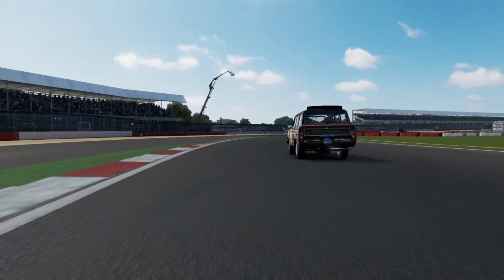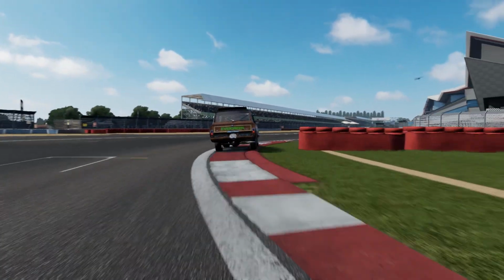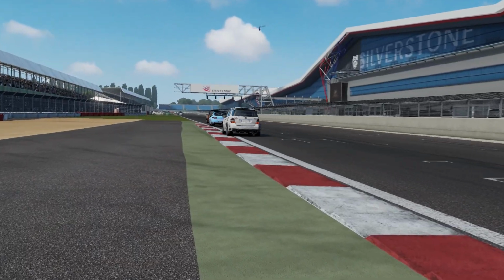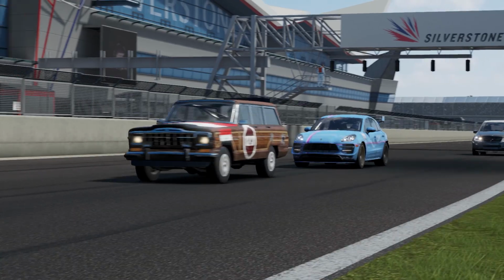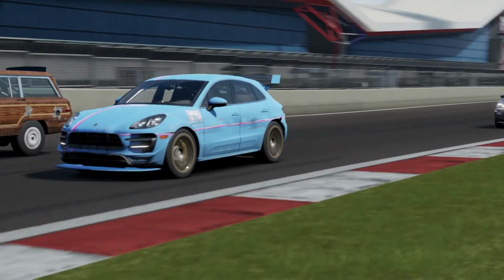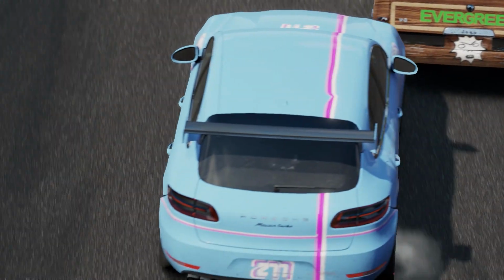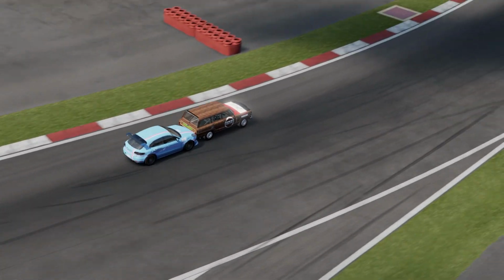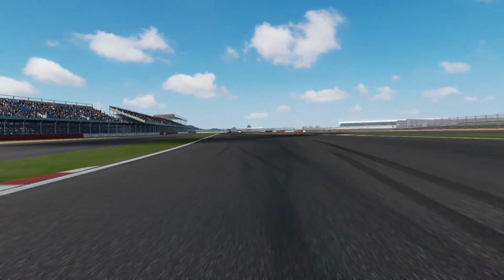Well, in the meantime, the Mercedes is just going to be there, just waiting for an opportunity, just waiting for a mistake to happen. The Levante was also starting to catch up to this little group. The Ford, again, you can see, having to defend through turn 1. The Macan was trying to get alongside, just couldn't quite do it. The Ford just has too much handling for the Macan.